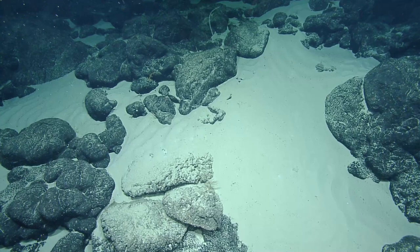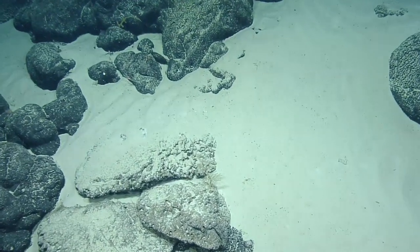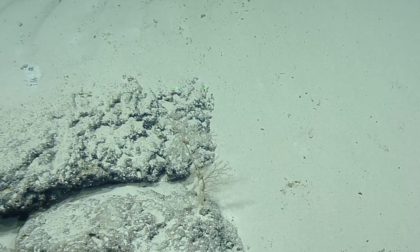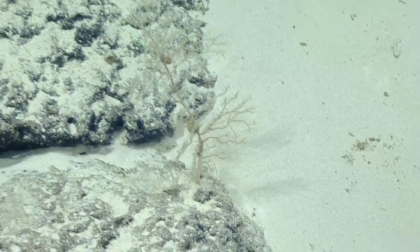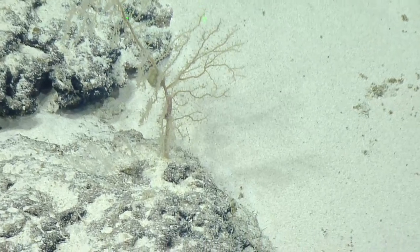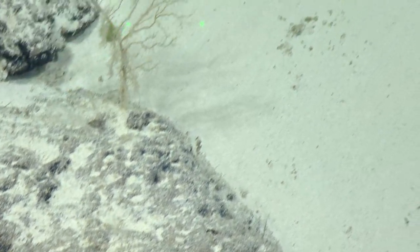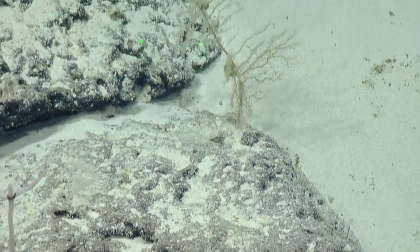Okay, go ahead and zoom. Okay. Oh, hold on. I got the other coral, like, right from the sub here. Oh, there's a little tunicate at the bottom. Yeah, that's a dead one. Yeah. Dead bamboo in the way.